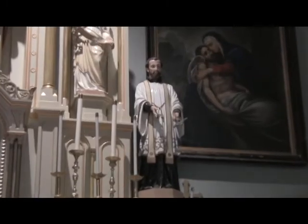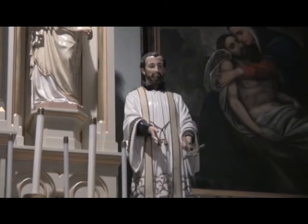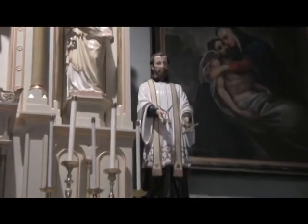And on the right is St. John Francis Regis, Philippine's favorite saint. John Francis Regis was a French Jesuit priest who lived in the 1600s and worked in France. His shrine was not too far from Grenoble at La Louve, and Philippine somehow had developed a great devotion to him and visited his shrine a number of times and put her coming to America into his hands. And she promised that if he got her to America, she would always have him honored in whatever chapel she was able to open.